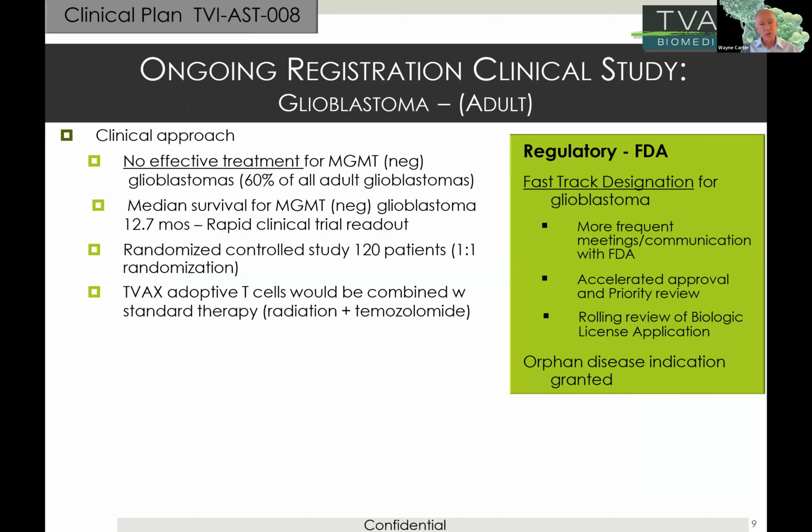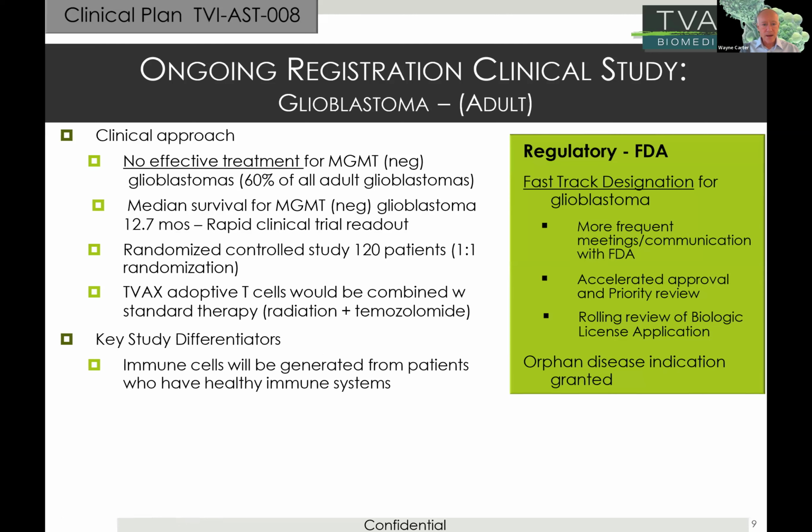Our current study is focusing on newly diagnosed patients, and specifically MGMT negative. These are the patients that do not respond to temozolomide. Their median survival is 12.7 months. Our total patient study will be a 120 patient study, 1-to-1 randomization, with the control group receiving radiation and temozolomide. There are three key differentiators in this study in comparison to what I just showed you with the recurrent.